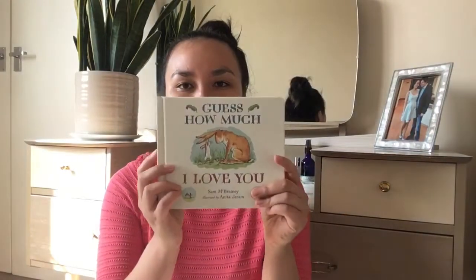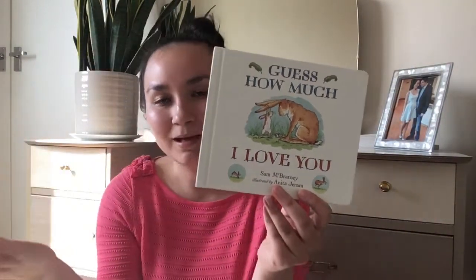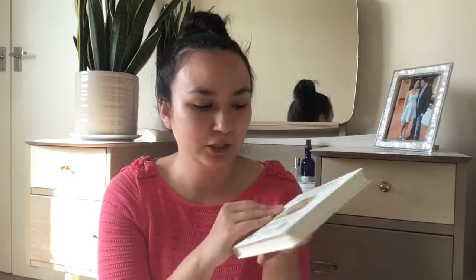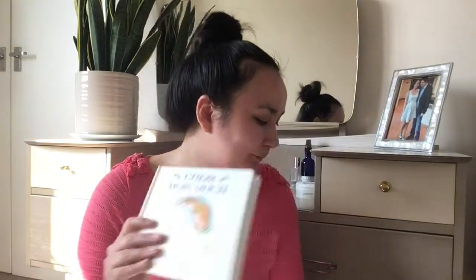The last thing in her basket is this book, Guess How Much I Love You. This is a classic. Every kid needs this book, but this was not in Riley's collection yet. So I thought Easter was the perfect time to give it to her.